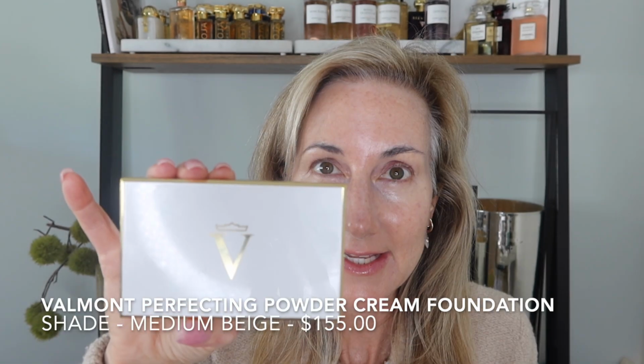Okay, let's have a little fun playing with new makeup. And we are going to start with a foundation that I have been loving. This is not like a new launch, this is just new to me. And this is the Valmont, and this one is the Perfecting Powder Cream Foundation.